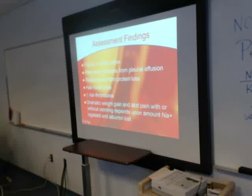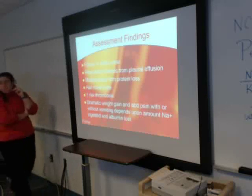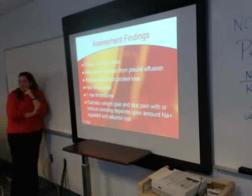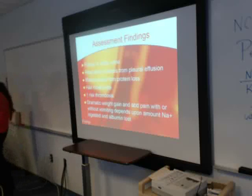Yeah, their blood's thick because the plasma's low, because they don't have the fluid. Right? So increased blood viscosity, increased thickness of the blood. What's that going to do to your platelets? It's going to spike, isn't it? Yeah, everything will be concentrated. Yes. All right? And they'll be gaining weight because of that fluid.